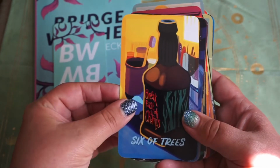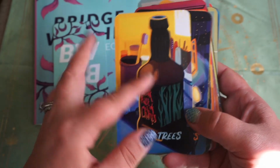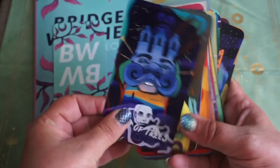And I don't know, it seems to follow its own system just from going through. Like here's the 6 of Trees and it says Breakfast of Champions on this whiskey bottle. It just seems to have kind of its own voice, its own system, its own thing going on. Oops, that was my cat. Sorry, guys. She just jumped off the table.